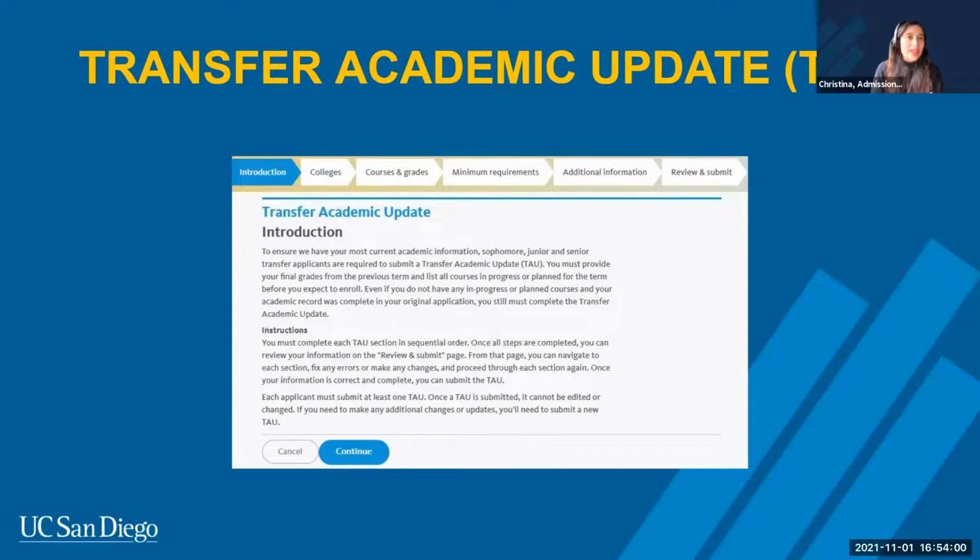So don't forget that after January 1st, the TAU is going to be opening, and that's when you're going to tell us what your fall grades are. And that's the GPA that we're going to be using when we're evaluating your application. So it's absolutely crucial that you do it. You can always go back in and update us on your winter intersession if you'd like to. And then you can always go back in if your spring changes and you can update us on what your spring is going to look like.